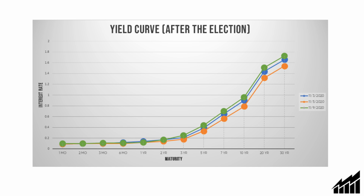Well, lo and behold, all of a sudden Monday, we get the vaccine from Pfizer, and right away we saw interest rates on a long-term basis go up. So we started seeing it get steep out there. Which is good for the economy. That's what you want to see. That means the economy is going to improve.